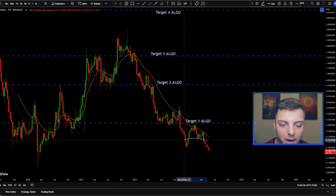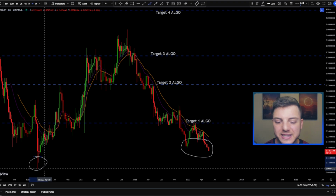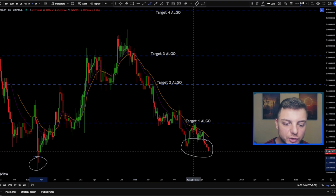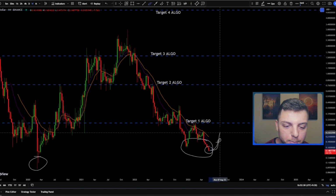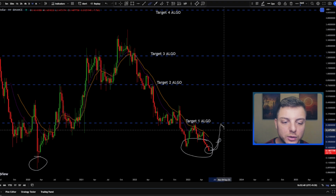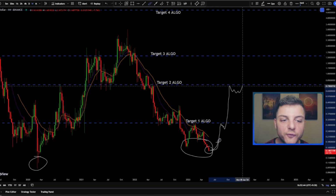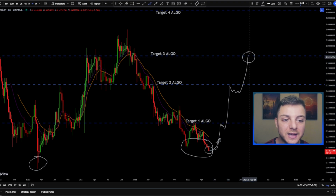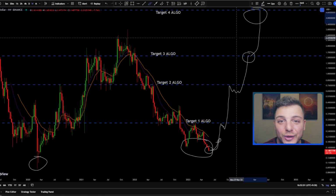Now, I do think where the current price is, we won't get a break below this all-time low at around this 10 cent or 9.5 cent mark on Algo. I do think that we will begin to start seeing some support in this area and then push up to target 1, have a small little stall, then push up to target 2, and again have a bit of a stall before we then look for target 3. Target 4 is where I'm expecting a decent amount of resistance, but that's over 3,300% away.